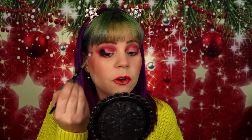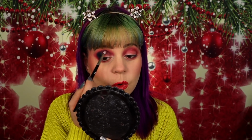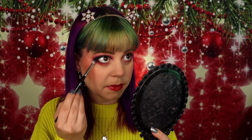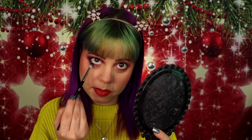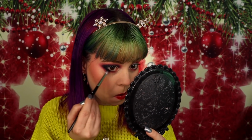Just starting in the outer corner of my eye, and I'm going to take it all the way through my crease like I said here. Hopefully this is going to make it into a bit of a grungy purple. That's kind of like my idea here, but if it stays blue, that's totally fine too. Also taking this underneath my eye. I'm just going to take my time with this. I don't want to spend too much time on a matte since that's not really part of the palette, you know what I mean?